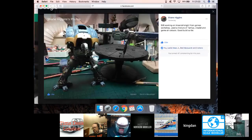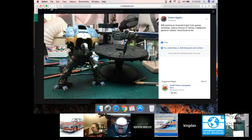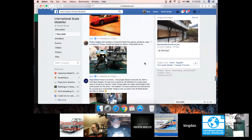I like this one as well. Shane Higgins, he's still working on his Imperial Knights Games Workshop. He's used a mixture of Tamiya, Citadel, and Game Air colours, and it's a good build so far. I do like that blue. It's quite a nice blue, actually. It reminds me of that Ford blue that's on the GT40. Mm-hmm. Gulf blue, yeah, very nice. That's a nice blue.